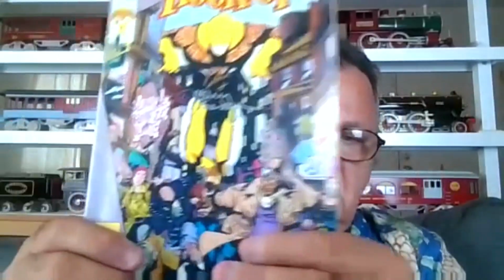I think it's cool how they both signed it, and one is in gold ink and one is in silver ink. So that's my number 10.